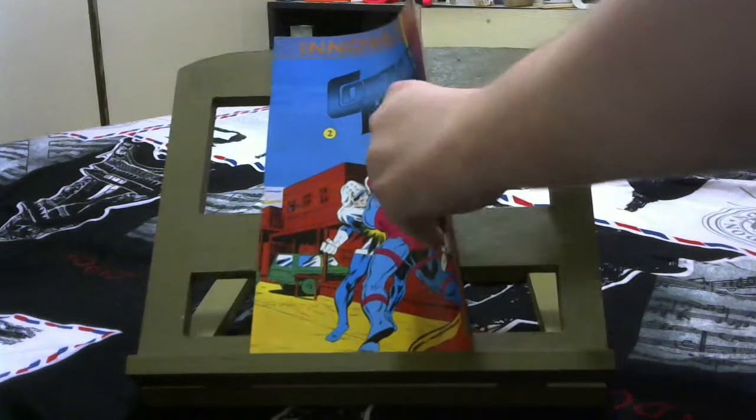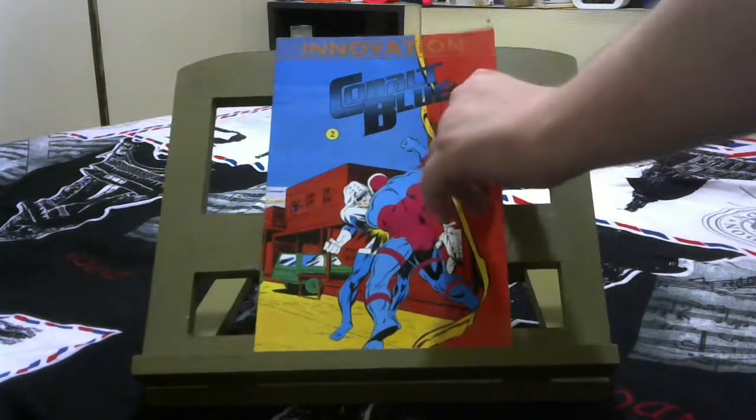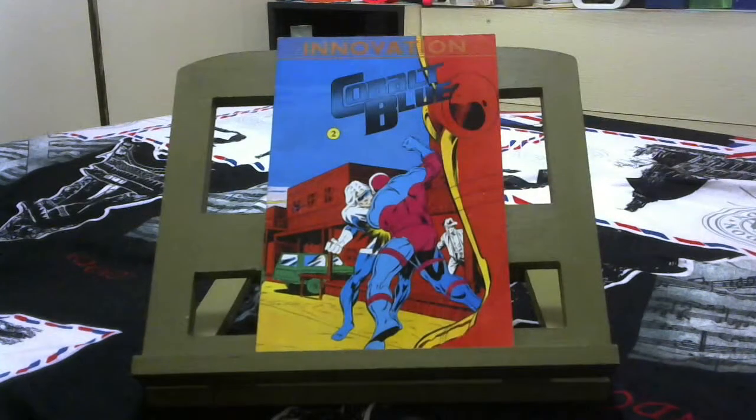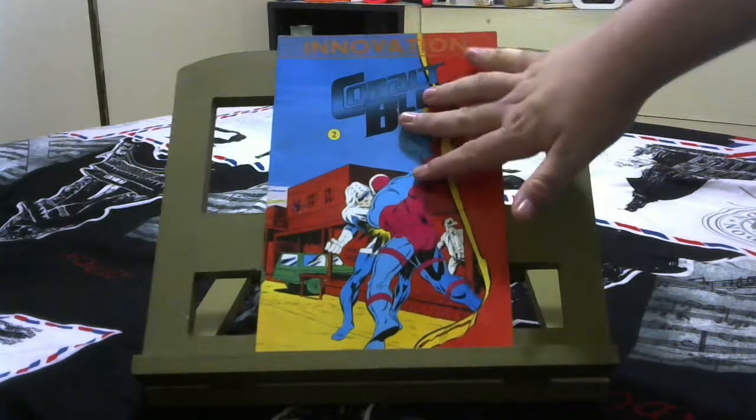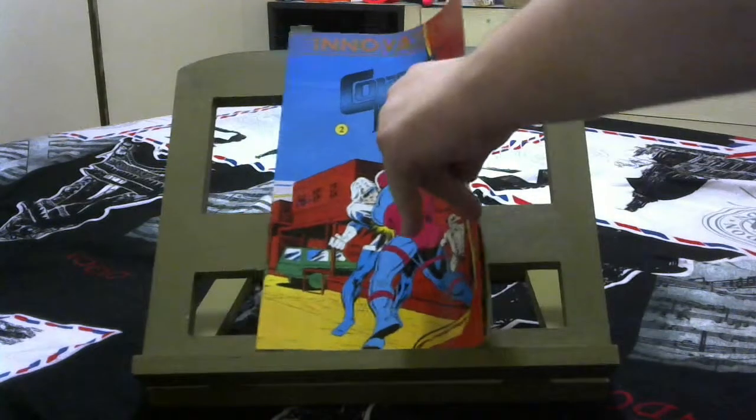All right, let's open. Pretty nice cover. I do think they should have made a different kind of sky in here. In all honesty, there's too much blue here. They should have made it a different shade so this would stand out more. Yeah, but that's just me.